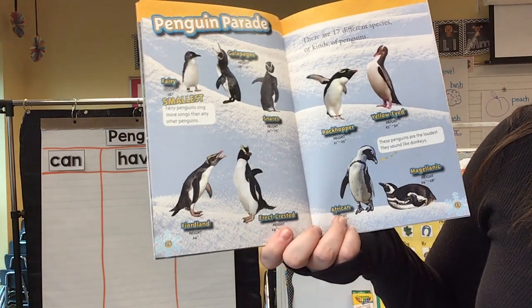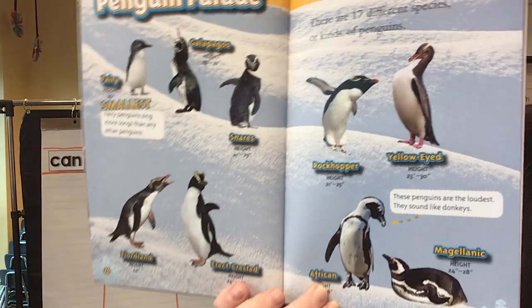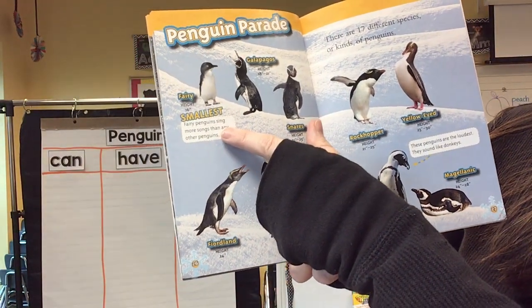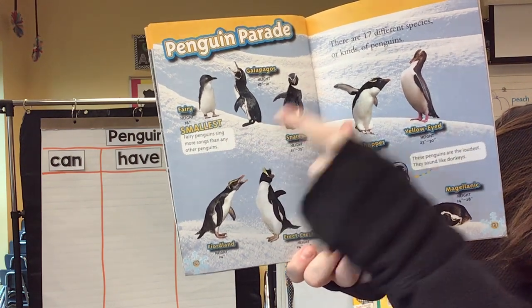Penguin Parade. There are 17 species or kinds of penguins. So you can see right here some of the different kinds of penguins. The smallest is the fairy penguin. It's only about 16 inches tall. Then there's the Galapagos penguin. It's a little bit taller.